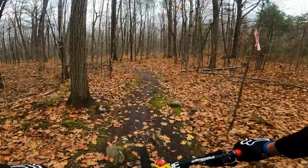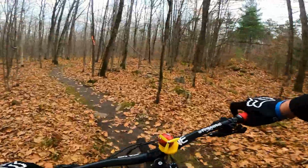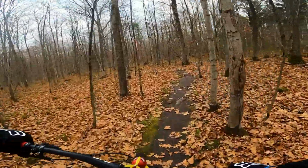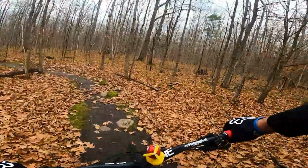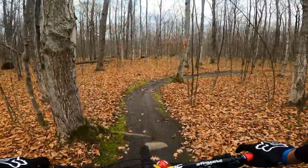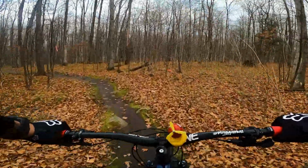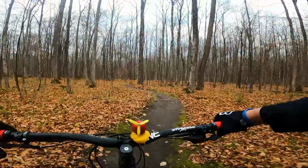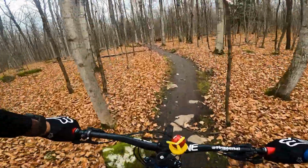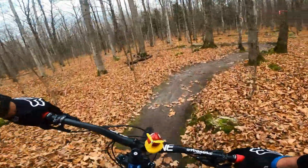You can see with all the leaves clear now how important it is for line choice, simply based on how many rocks there are and roots. Not being able to see those underneath the leaves certainly makes it a bit trickier overall. That one right there especially. Still some fun overs like that one. Pretty sweet.